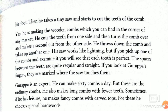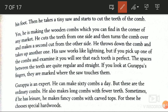Alright, number C question. How does Gurapa cut the teeth of the comb? Gurapa cuts, it should be cuts, because in the question you have does. Whenever you have does, the action has to have an S. Gurapa cuts the teeth of the comb with a tiny saw.